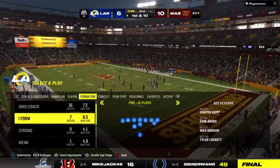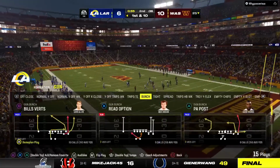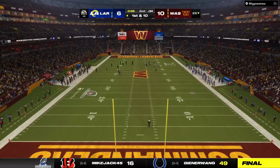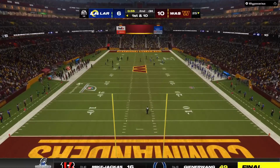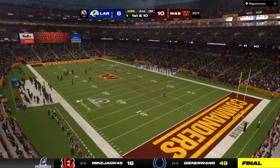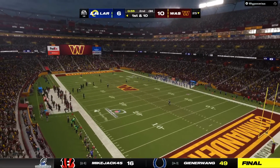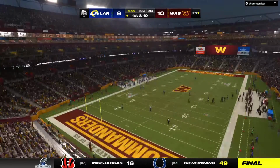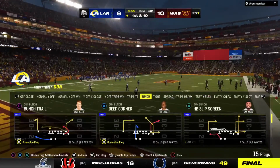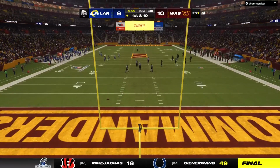You mentioned the early lead. Now they're expanding on it, getting plays on both sides of the ball. A winning recipe if they can keep this up. Washington now going to use the first of their 3 timeouts, as the clock will stop with 55 seconds to go until halftime.